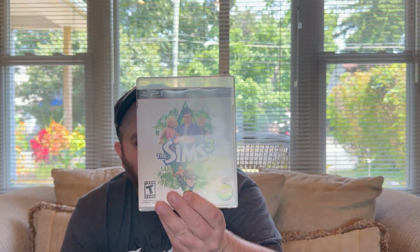Alright. Next game I had to re-add back into the collection. We have The Sims 3. I like the old Sim games. They're really fun. I haven't played the fourth entry, but I think that game's like free to play now, so I'll stick with The Sims 3 and everything beforehand. Alright, we only have a couple more PS3 games left, so next up we have Ratchet & Clank Tools of Destruction. We have disc and manual, excellent.